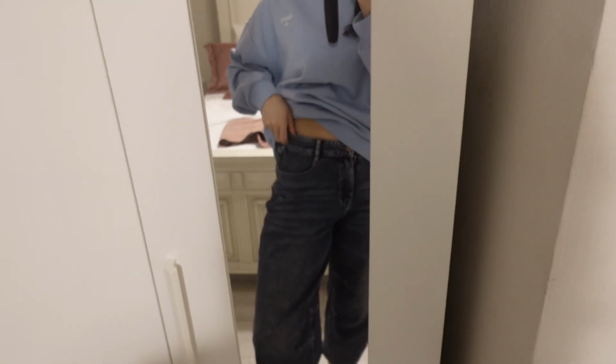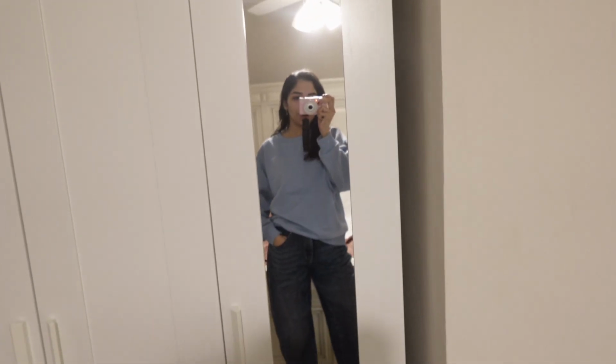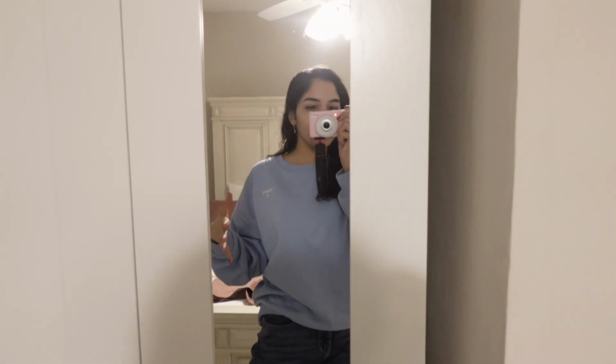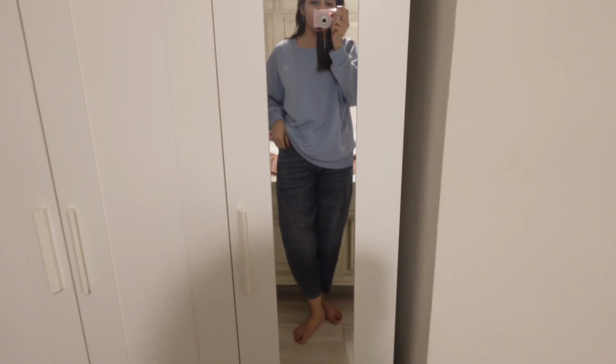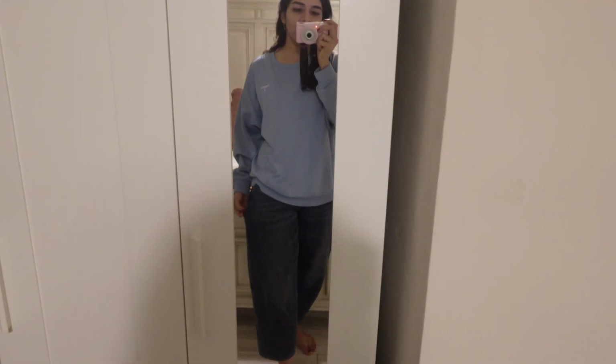These Halara jeans are the comfiest things ever because I ended up not bringing my pajamas just because of storage and things, and just because it's one night. So I just brought this sweatshirt and some shorts, but it's super cold, and these jeans have been the best thing ever. So freaking soft, they feel like loungewear.